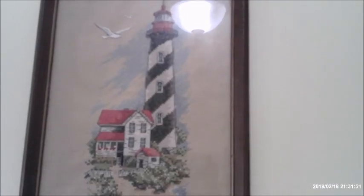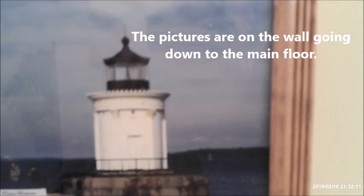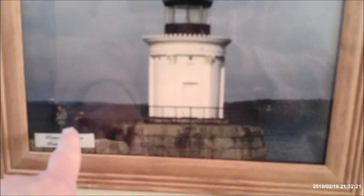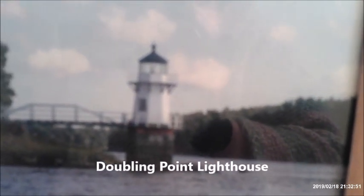Then I have a needlepoint lighthouse. I think it's supposed to be Cape Hatteras, but I'm not sure. It was just a random needlepoint one that I did. It's actually cross stitch, not needlepoint. This is a closer view of that same little chess piece lighthouse. It's called the Portland Breakwater, and you can see kind of underneath my label here, people standing on the actual breakwater. This is another lighthouse over on the Kennebec River. This one's not too far from Bath, just south of there.